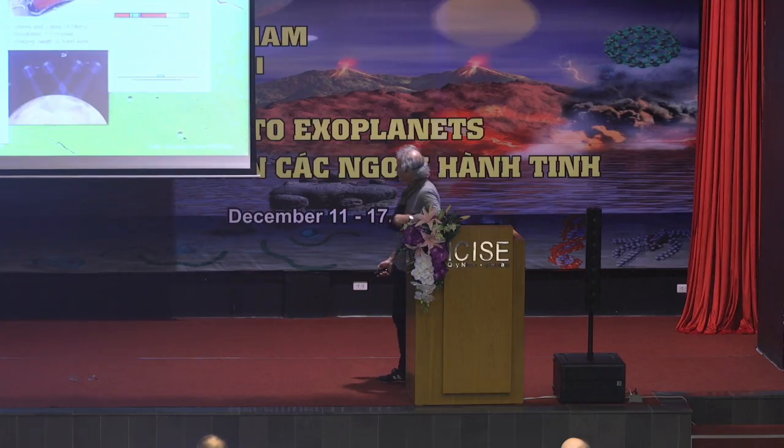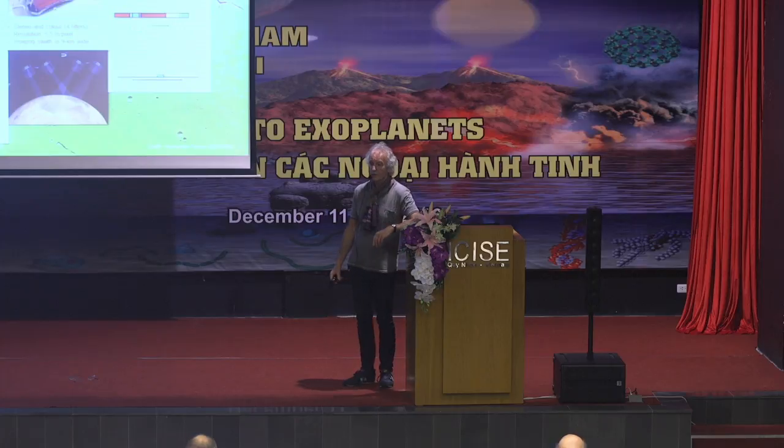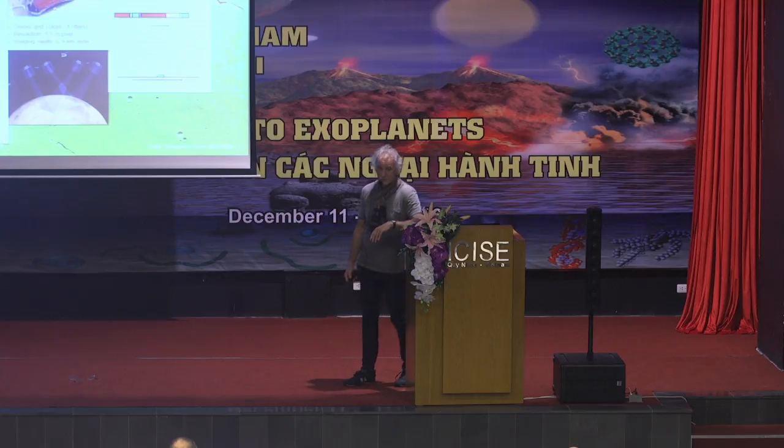The CaSSIS instrument, which is made essentially in Switzerland by Nick Thomas in Bern, has a very specific way, but I'm not going to enter the details here, of making stereo imaging by rotating the instrument. So you make a cross here, you rotate it, and you try to make the same ground track in 2 different directions, as it's explained here. And with that, you should be able to make stereo imaging, where the goal is 5 meter resolution. For the moment, what we have as stereo imaging, except for a few that HiRISE could provide on MRO, is the coverage by HRSC on Mars Express, which is limited to 10 to 15 meter resolution.